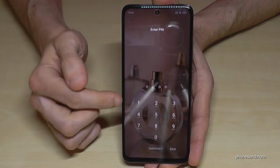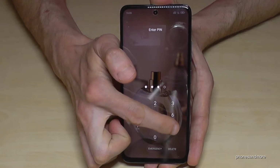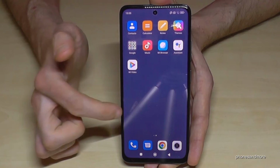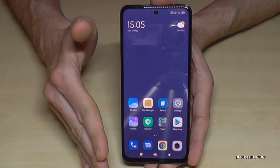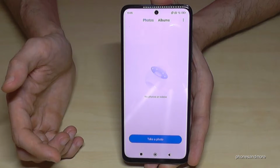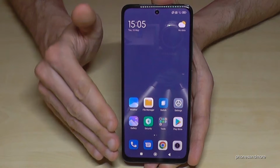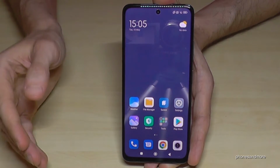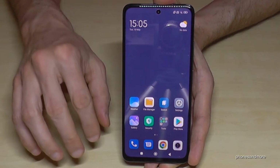So I don't tap four times the 1 now to enter my main space. No, I enter four times the 9 for my second space, and now I'm in my second space. A complete own universe on the same phone. I don't have the same pictures here. I have my own pictures here from the second space, and every photo I take here in the second space stays in the second space. It doesn't switch to the main space or something like this. No, everything I do here stays in the second space.